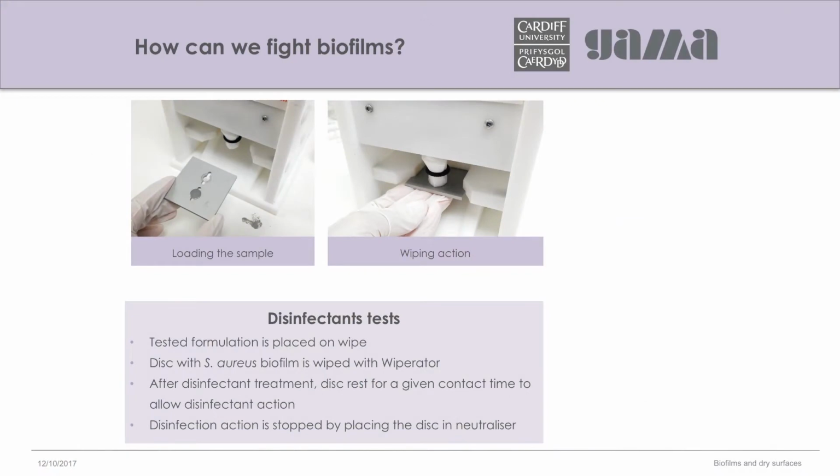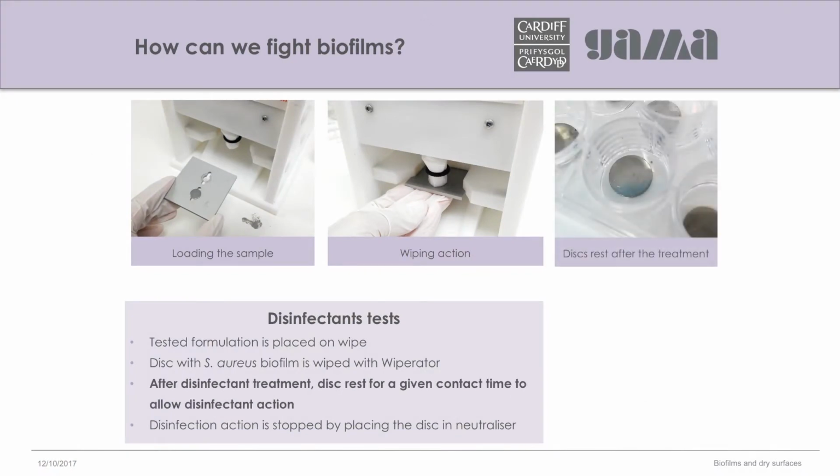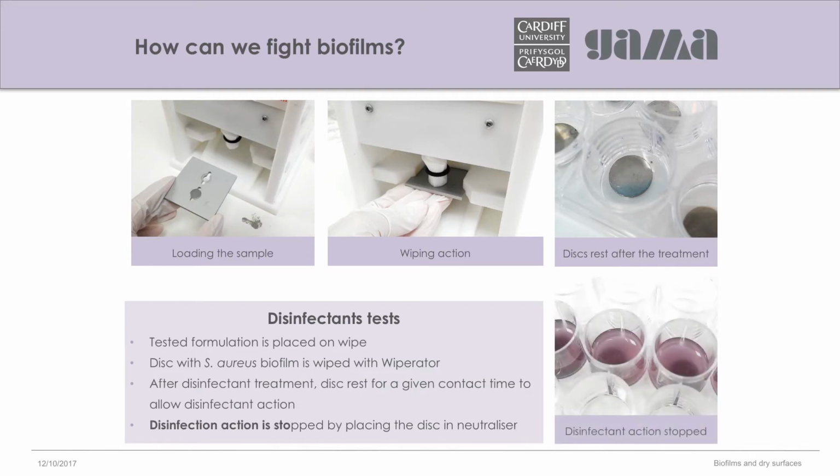So we need to use 2 wipes to wipe from both sides. And after the wiping, the discs are placed into an empty well plate where disinfectant action is allowed. Usually we use a 2-minute contact time. After this contact time, the discs are placed into neutralizer to stop the disinfectant action.